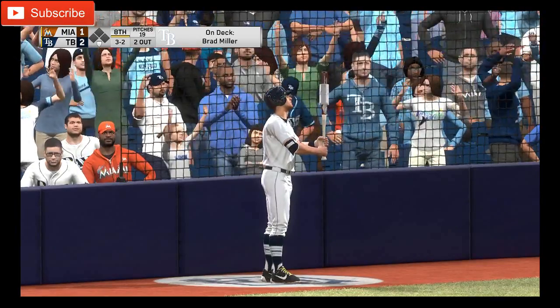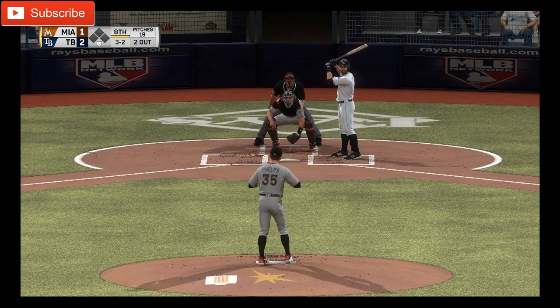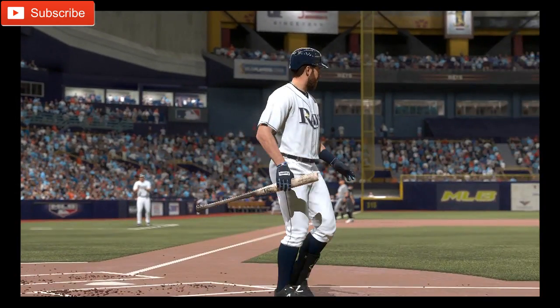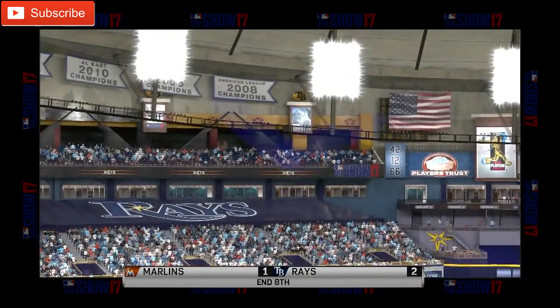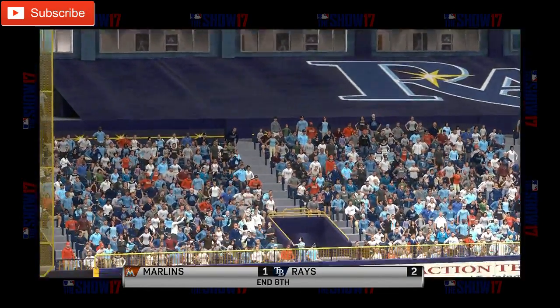Brad Miller would be next if they can keep this inning alive. Something has to give. Here's the payoff pitch. Got him swinging, and that will end the inning. Rays get a couple as you take another look at the 2-run home run. Last chance coming up here for the Marlins, and Tampa's taking a 2-1 lead.